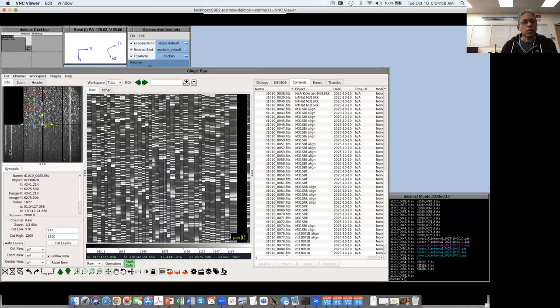There are 8 chips in DEIMOS. Can you see my cursor as I move it? I can, yeah. So it's chips 1, 2, 3, 4 across the bottom, 5 is malfunctioning, 6, 7, 8 across the top. So the spectra run across pairs of chips: 1 and 5, 2 and 6, 3 and 7, 4 and 8.